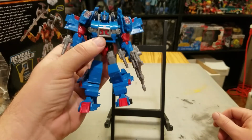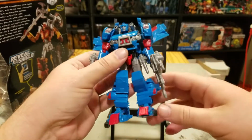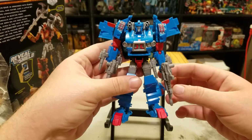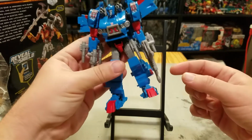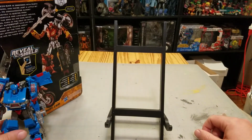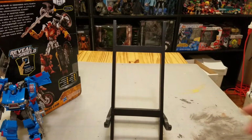One of my favorite Generations and Legends or deluxe scale figures. I'm trying to collect mostly Masterpiece stuff now, but this is just such a cool figure. I should have bought him instead of passing on him a long time ago. Except if I had, he would have been carded, and I would have never taken him out. And since I bought him loose, I don't feel as bad for messing with him.